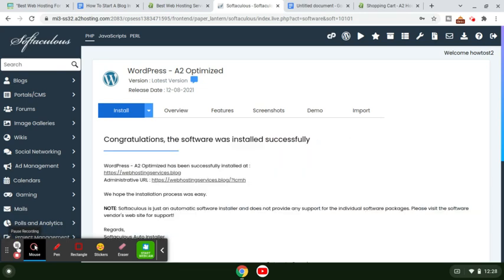So great, guys. Hopefully you have a screen that looks like this. It'll say congratulations, the software was installed successfully. So we've done a great job with installing WordPress on a domain name. And what it means now is that we have a live website on the internet. If you guys want to see what it looks like, just click on this very first link and it'll open up automatically in another browser itself.